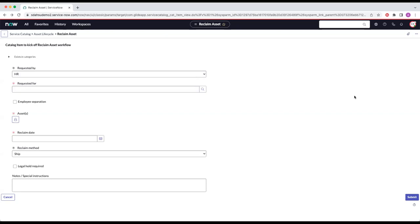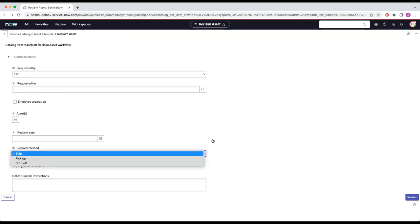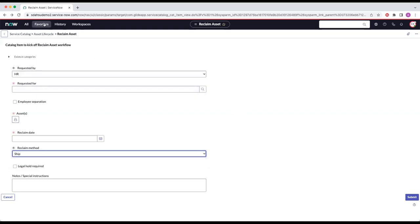All right, so back to Casey. The piece that Claire was just talking about, that offboarding request, I wanted to show a little bit of what it looks like on the backside, specifically for the asset reclamation portion. What's actually happening is that within this asset lifecycle, one of the options is reclaim asset. And here, depending on who it's requested by, who it's requested for, if it's coming from the reason being an employee separation, and then the assets, the date, the method, shipping, pickup, or drop off, as well as any particular notes. So that's what's happening in the back end to kick off this particular workflow.